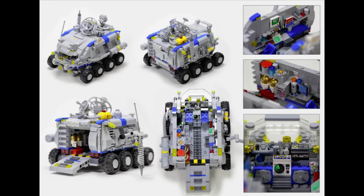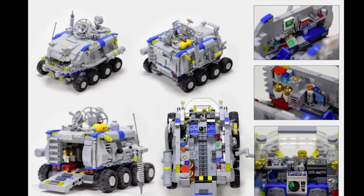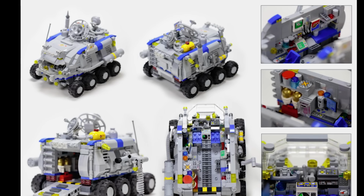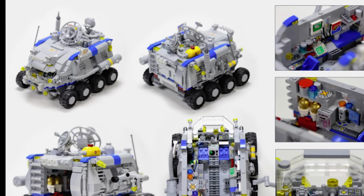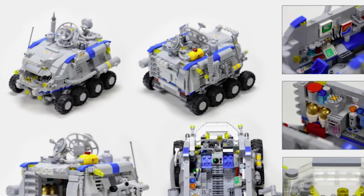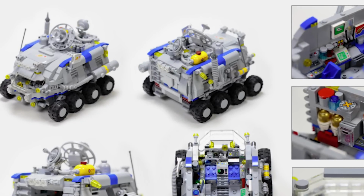Now moving on to the number 9 build, this is R-RAV Research Rover by Damiano. This is a fun sort of bulky APC-like research rover. It's definitely got throwbacks to classic space, especially with the color combination. And in general, it's just a very intricate build. There's a lot of wonderful details that can be found on the inside.